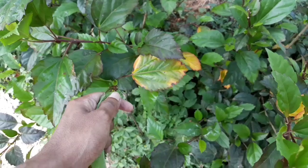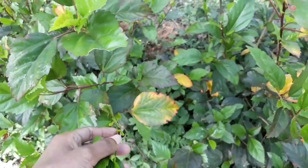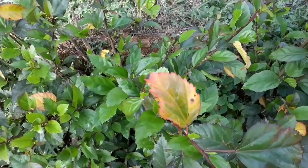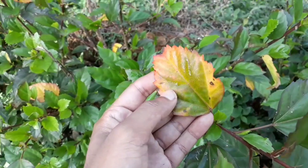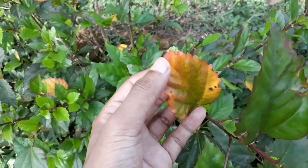The other thing to be considered is the soil. Soil compaction, poor drainage or lack of soil are the causes of leaf yellowing in hibiscus, often because they contribute to water issues. Also check the pH of the soil and keep it to the slightly acidic side.